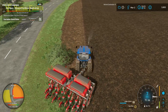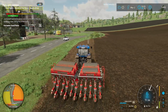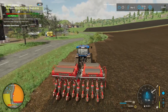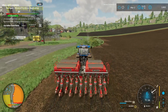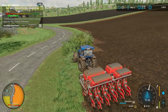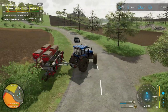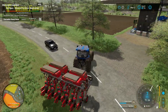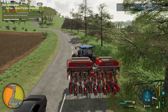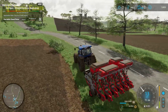But yeah, we are coming to the end of the main body of the field, and we are down to our last 10 litres of seed. There we go. 8, 7. Yeah, that'll do it. So 6 litres left. I'm going to turn this off though. And, oh, hello car. Right, let's get this back down to this bit of the field up here.